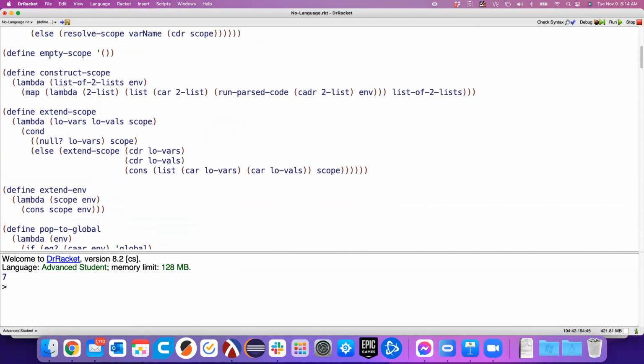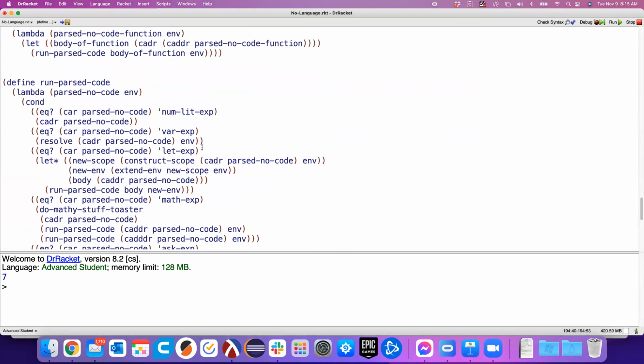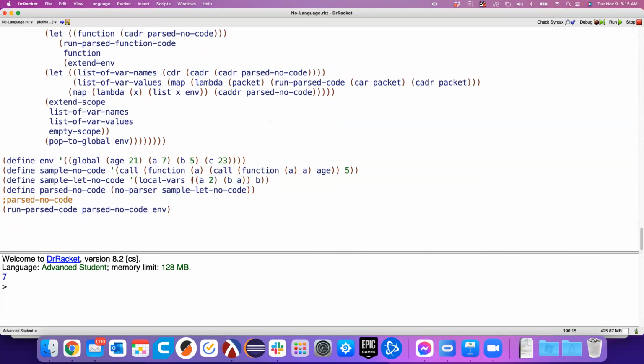Okay. So up here in construct scope, we're taking in a list of 2 lists. So that list of 2 lists is going to be effectively that guy right there, parsed into its format, but it's going to be that list of 2 lists where we have a variable name and then whatever its value is. So we are going to need to call run parsed code on the value there, but we want it to run this lit expression in the current global environment that we have.